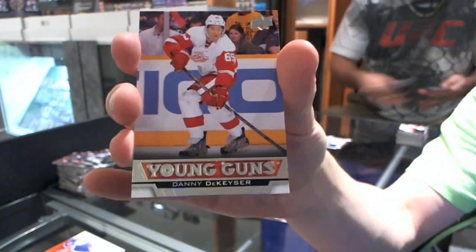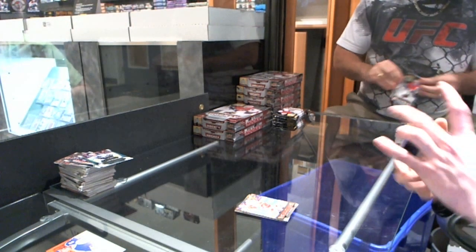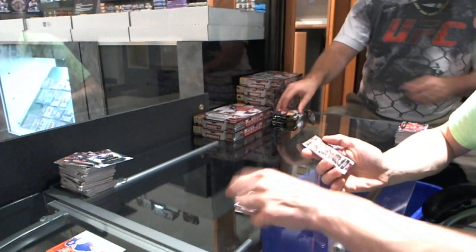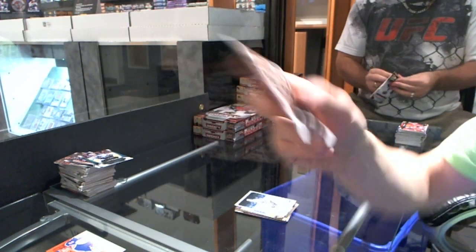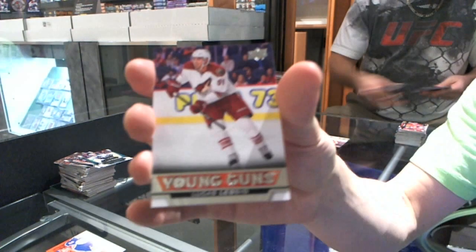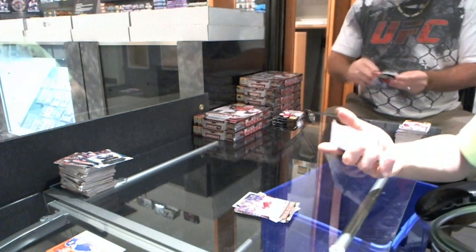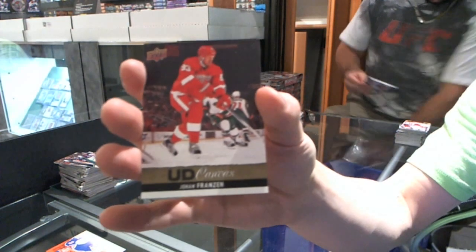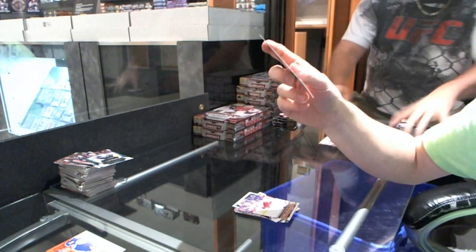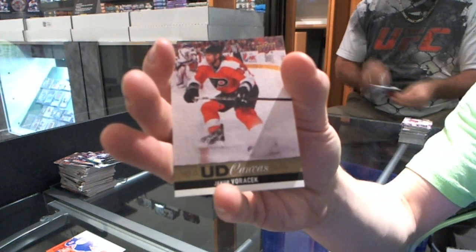Danny DeKeyser, Young Guns. Fresh off his first NHL goal last night, and it was a humdinger. Hockey Heroes for the Colorado Avalanche, Peter Stastny. This might be the best. MVP for the Avalanche, Joe Sakic. I don't know if we've got a good one in this box yet. Young Guns for the Phoenix Coyotes, Lucas Lesio. Canvas for the Detroit Red Wings, Johan Franzen. Canvas for the Philadelphia Flyers, Jakub Voracek.